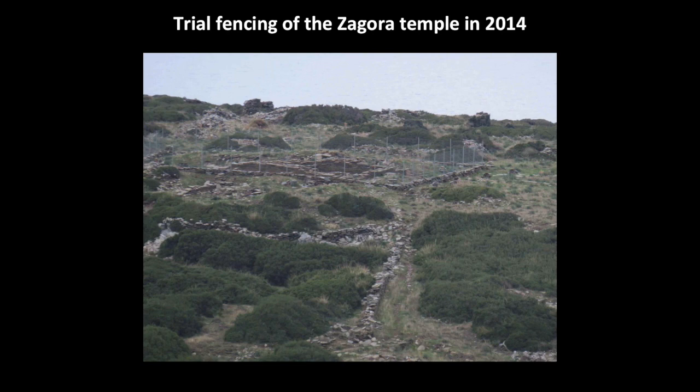We did have some problems with that request, first and foremost, because what we knew we couldn't do was sink fence bases into the earth around, for example, here, the temple. Because as Professor Kambitoglou mentioned in his introduction, such a small percentage of the site still to date has been excavated.